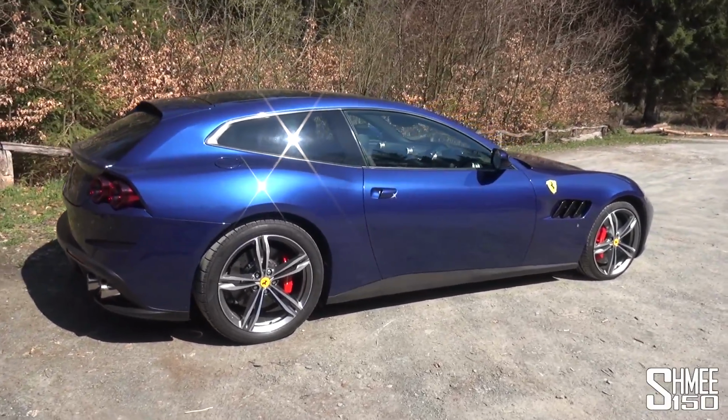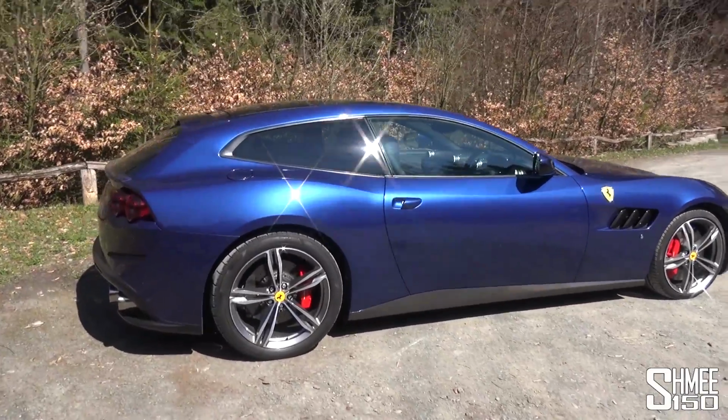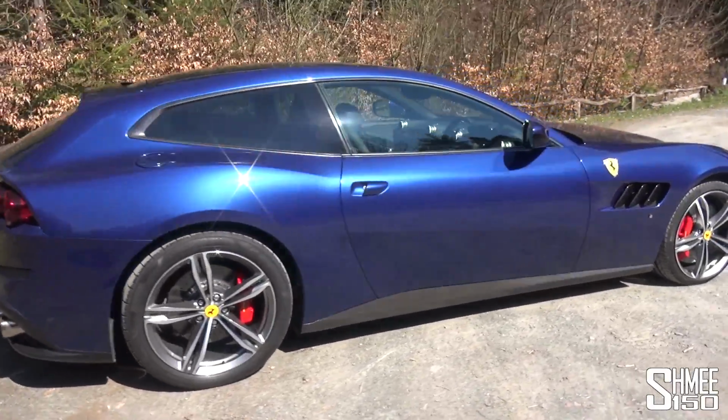Now, clearly, given the car is in my garage following the FF, I am a very big fan of this car, of the shape of it, of the looks of it, and when you see it on the move, the way the rear squats down just looks immense. But let's talk a bit about the spec of the car.